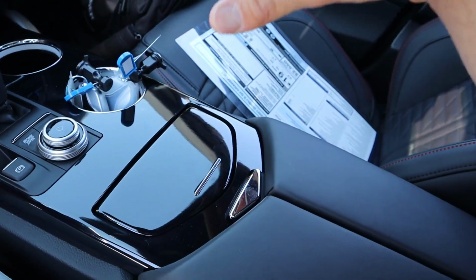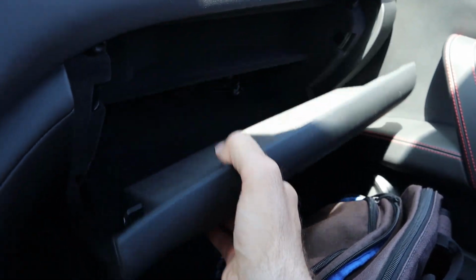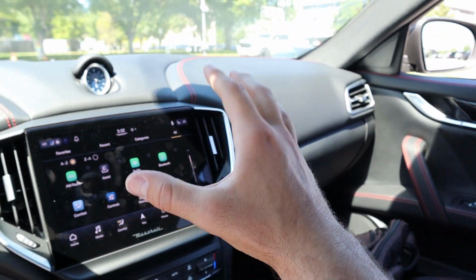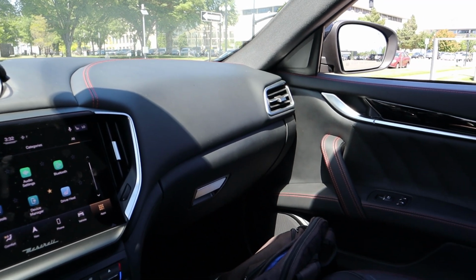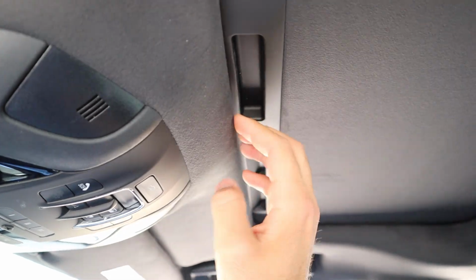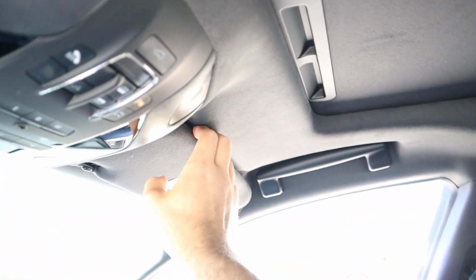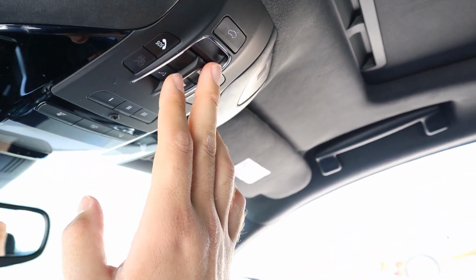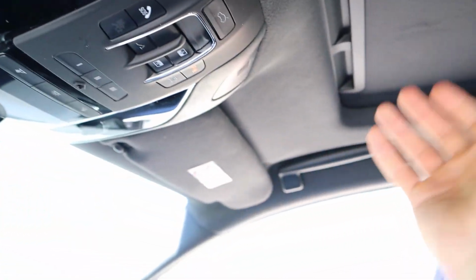Like everything is covered in nice materials, and even the glove box, look at the handle, it's nice metallic trim lined with felt, and then there's leather on the outside. Like this interior, top notch. It's a huge improvement over Maseratis in the past. Now up top here we do get a sunroof. It just has a manual function for opening and closing it, and then notice that we do have a nice soft touch headliner, and then we do have the controls for the sunroof itself, universal garage door openers, and that's all for the top.